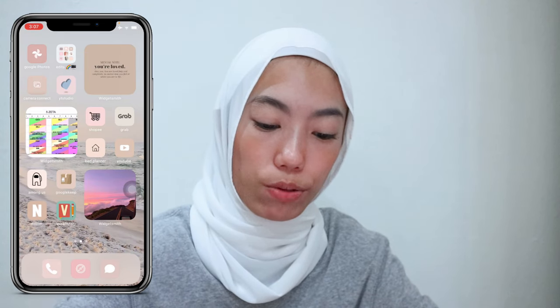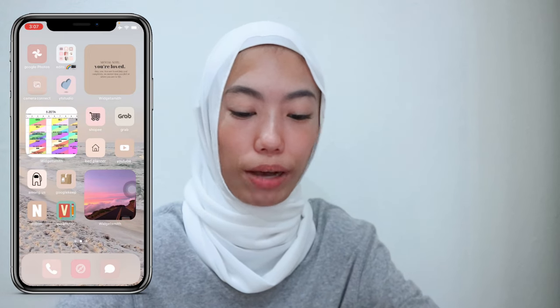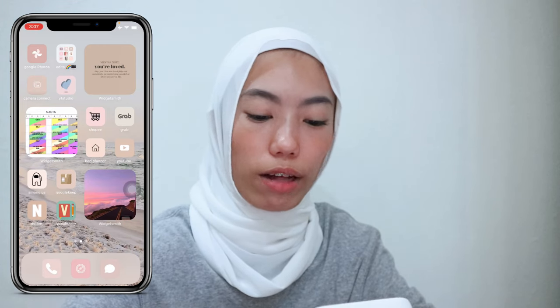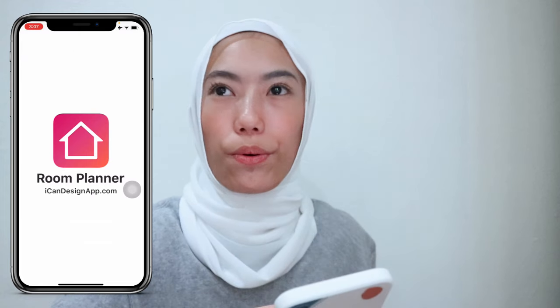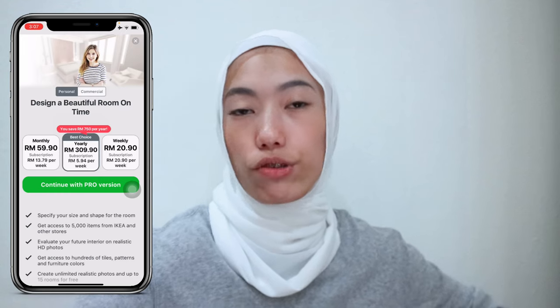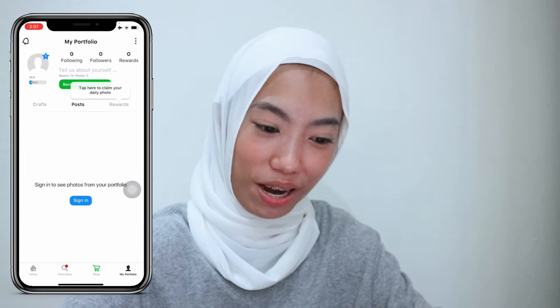And then below that, I have a bed planner. I know there's a shopping category, but I don't know, I put the bed planner here because I don't know where else to put it. And if you guys didn't know, I'm going to redecorate my room and do a full makeover of my room in the future soon. So I actually planned something for my room here.